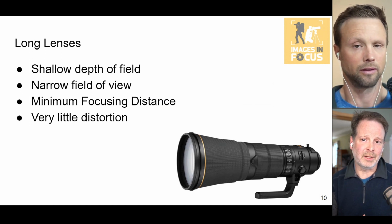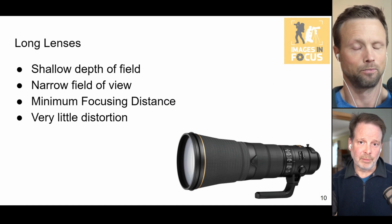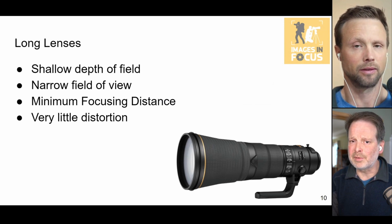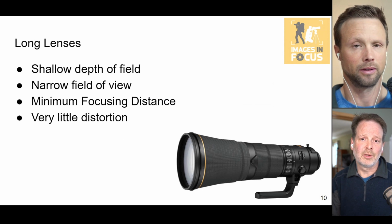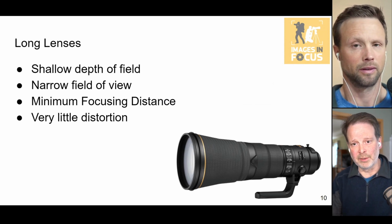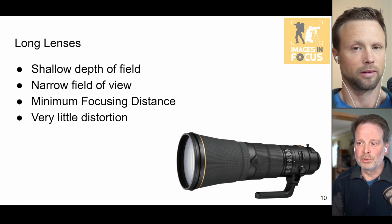That's compensated to a certain extent by the distance from your subject that you're shooting at. And if you have questions about that, we have another episode. I forget which episode number it is, but we do have an episode of the Images in Focus show where David and I discuss all about depth of field. And it's actually a really good episode. I encourage you guys to check it out.